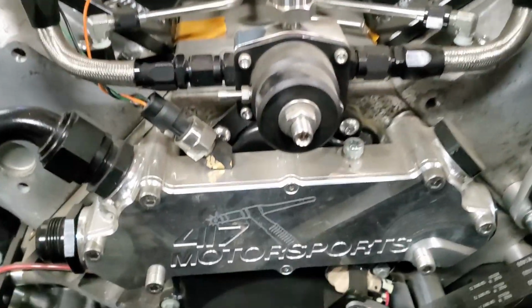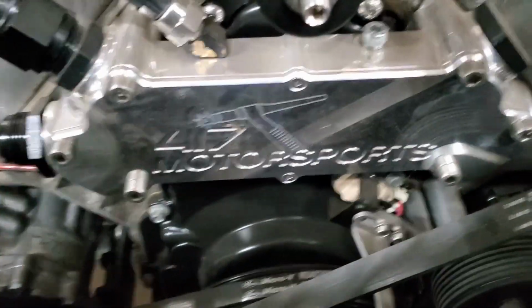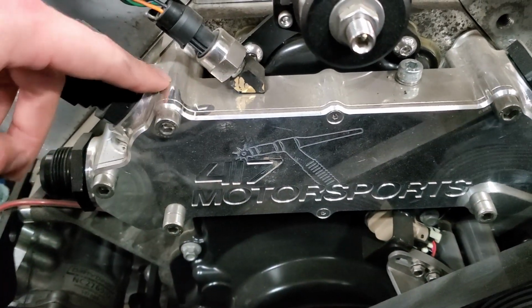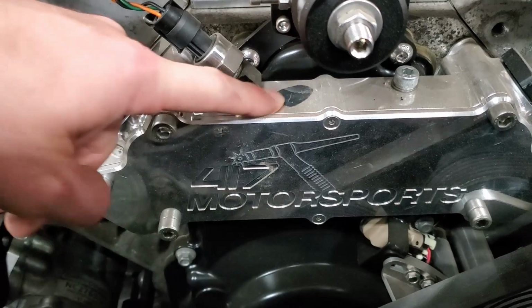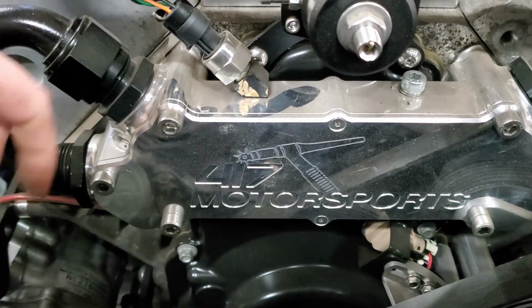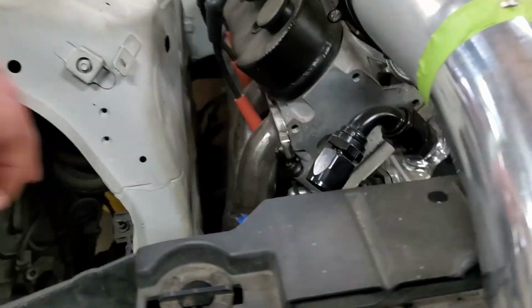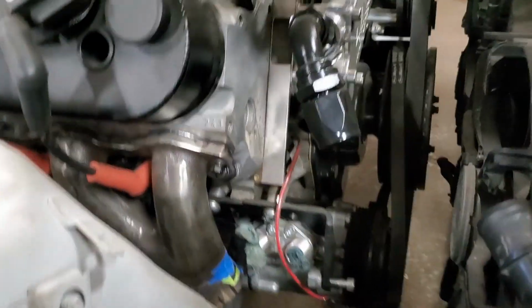What else? Oh, this crown jewel. 417 Motorsports right here. I do like this piece right here. It's like some eye candy. Well, dusty that is. But anyways, that's a water manifold. Need to hook up a water pump.